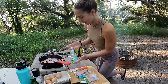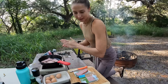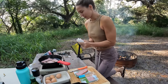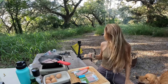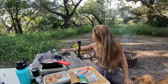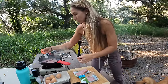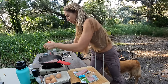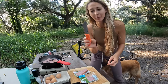So, I don't know about you guys, but I'm kind of like a neat freak. My hand sanitizer has been like my washing of my hands in a way. It's pretty tricky to flip bacon with a knife.